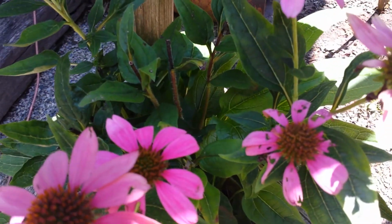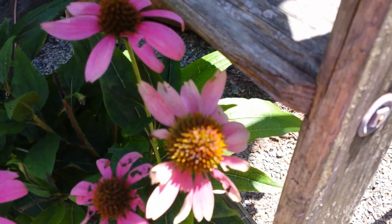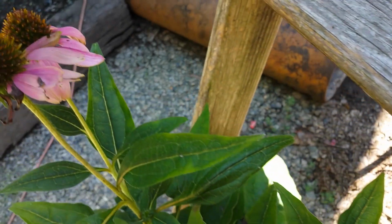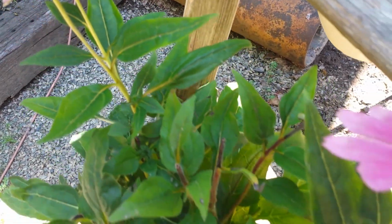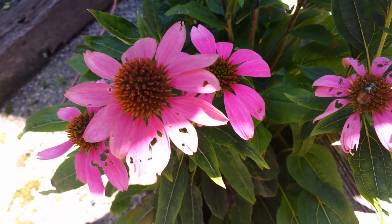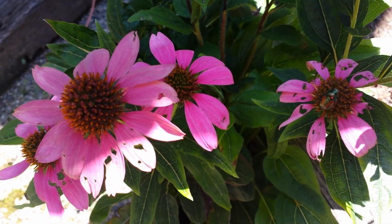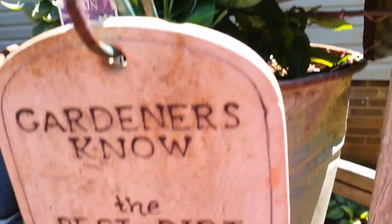Several of the flowers that have already died, I saved the center pods and let them dry out. And I've got seeds saved inside the house for next year. So I'll have these for pink coneflowers. And then I've got a white pod also, where I'll save those seeds for next year and hopefully have some white coneflowers. This guy up here is doing great.